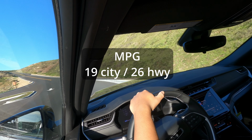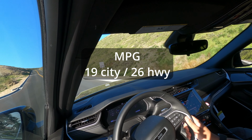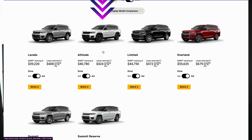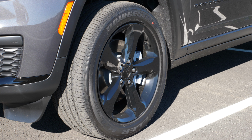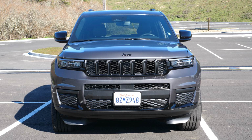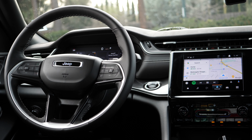MPG is average for the 3-row segment, 19 city, 26 on the highway. And this particular Jeep is the Altitude trim, if you're wondering. So first time seeing it, I was in love. I love the black wheels and the dark gray color. If I were to get one, which by the end of this year, I mean, I would literally get it exactly like this.